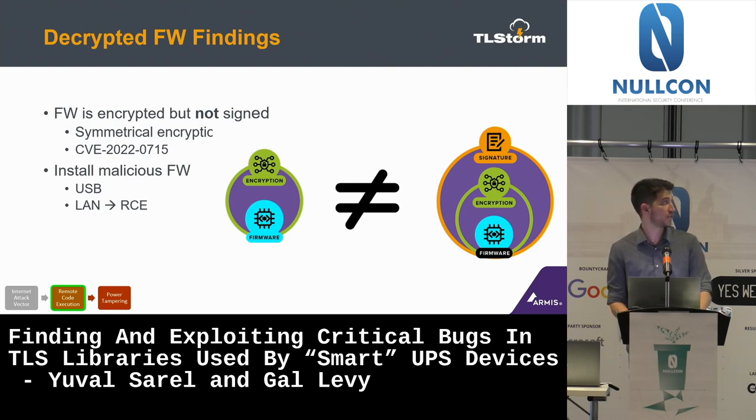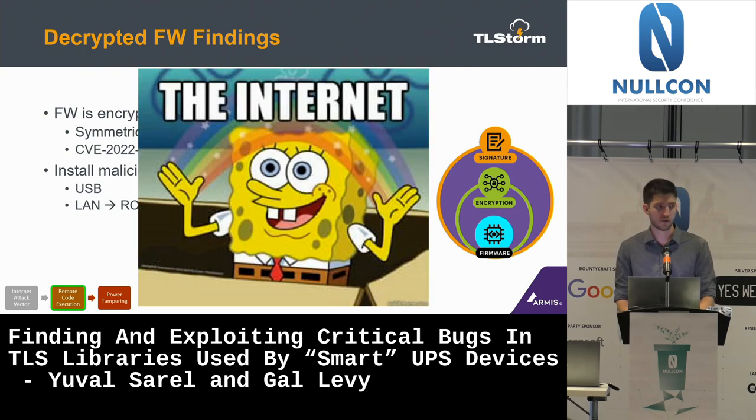The first thing we noticed is that while the firmware file is encrypted, it is not signed. And also the decryption uses a symmetric key, which is the same for every device line. And this is why this is the first vulnerability we found, because if an attacker gets their hands on this key like we did, they could create a malicious firmware and install it to get code execution, either with physical access through USB or with LAN access and get remote code execution. But this is not the end of it, because we looked for a vulnerability from the internet. Now Gal will explain how we found this vulnerability, how we exploited it, and how we leveraged it in a fiery way.